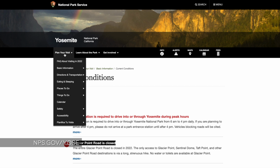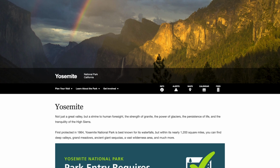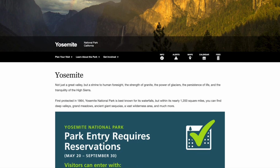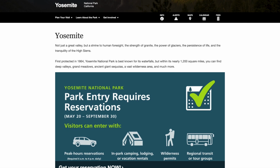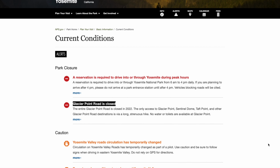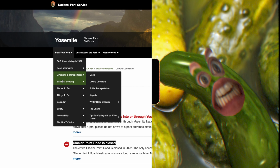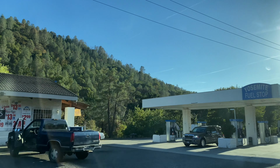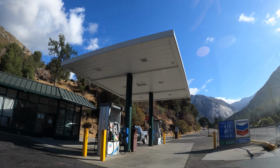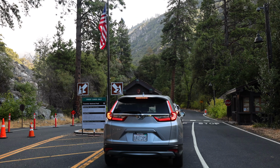And while we're talking about nps.gov, this is your number one resource to check out any kind of alerts in effect in advance. For example, new to 2022 is that reservations are required to drive in the Yosemite during peak hours during certain times of the year. This is really important to know and is new since we visited, so check the website in advance to make sure you don't get into a pickle later. Final basic tip, get gas before you enter the park. There are no gas stations within Yosemite. Now let's begin our Yosemite adventure.